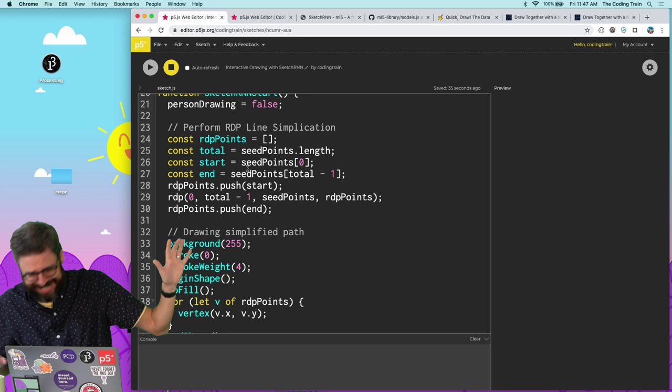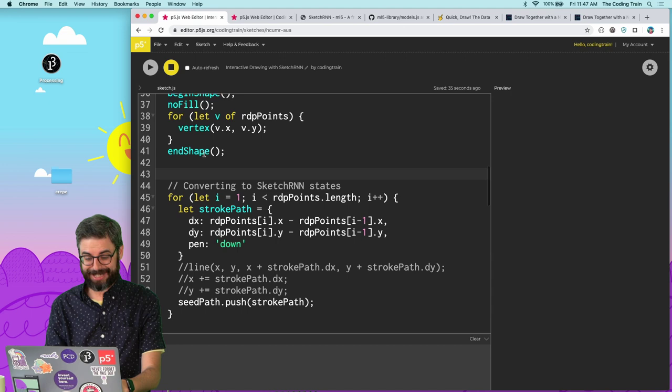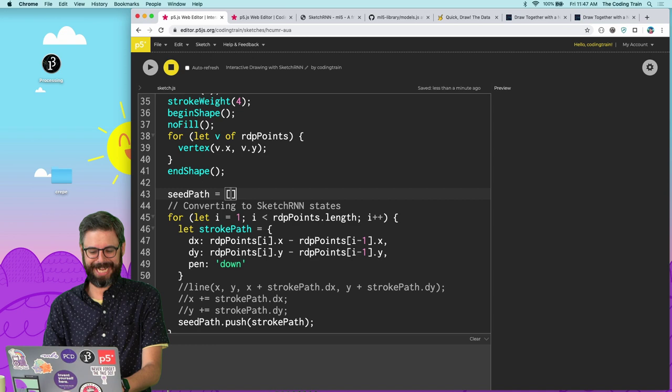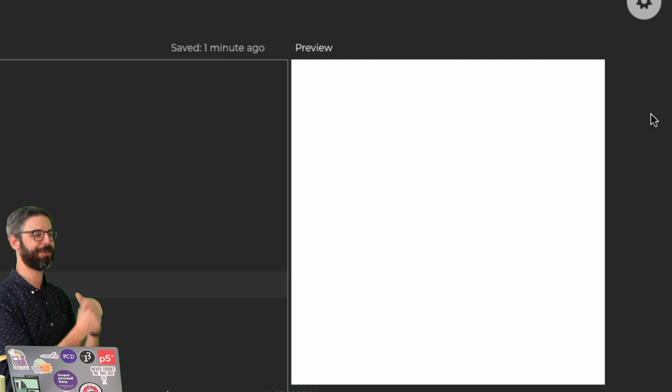But at a minimum, I don't need to do any of this, because seed path is a global variable. But I'm just going to do this. I'm just going to reset seed path. So yes, I need to refactor this, but I don't want to add all the seed points to the seed path again. So let's try this. What will the model draw? Enjoy.